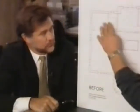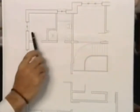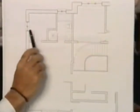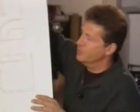Now, when you say that there were structural problems here, what was that in particular? The floor had sagged and needed to be brought back up level. Okay, and now let's take a look at what you've got in mind to solve those problems.